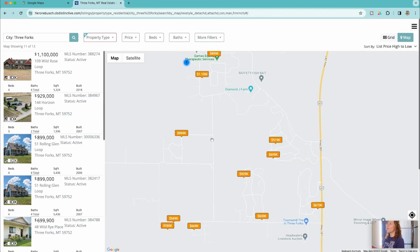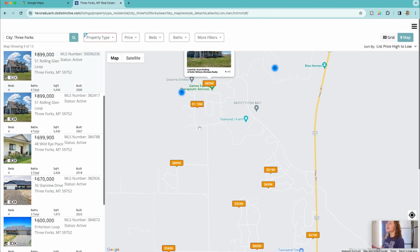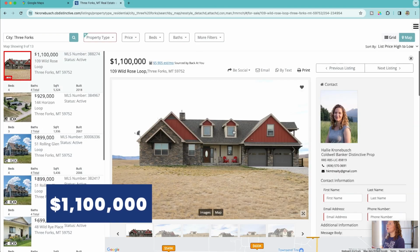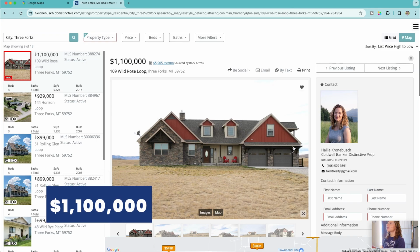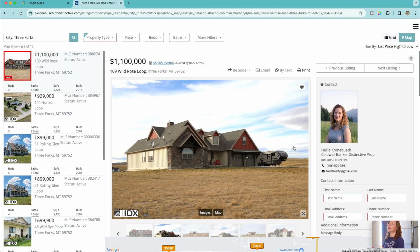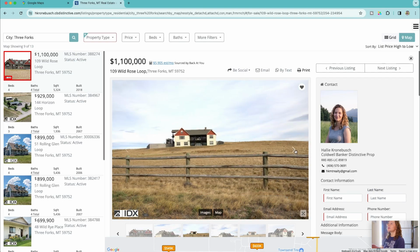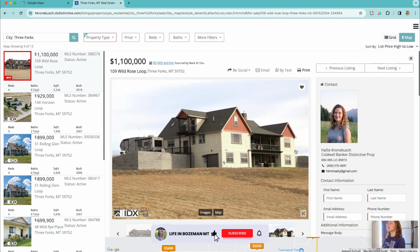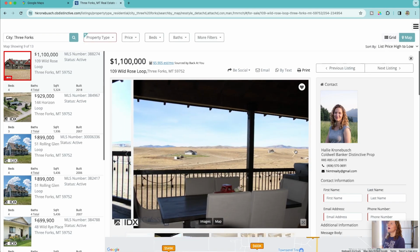So let's take a look at one more a little bit further up here, price-wise, and a little bit further to the north. Now this one is currently listed at $1.1 million. It is a 4-bed, 4-bath. It is 5,324 square feet and was built in 2018. Now this one sits on 5 acres, so you can see even more space up in this northernmost part of these developments here.